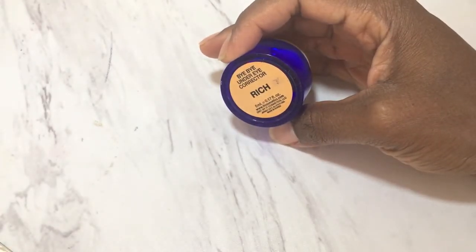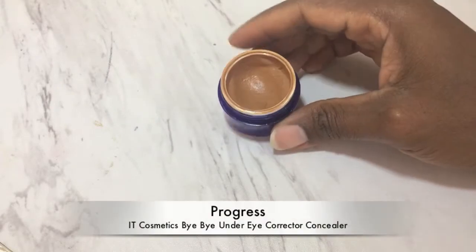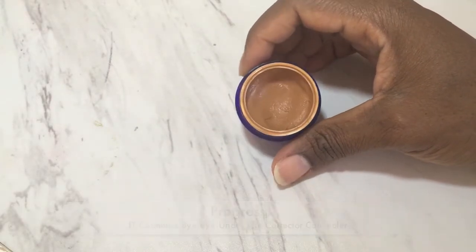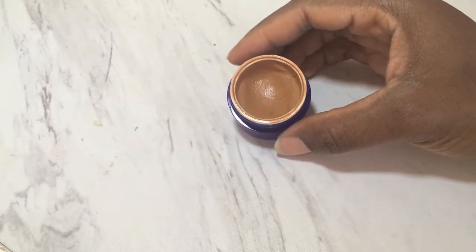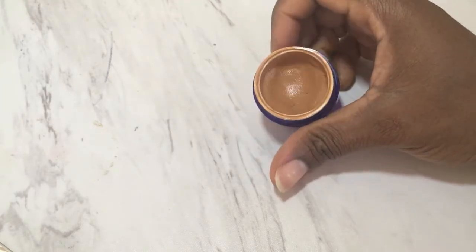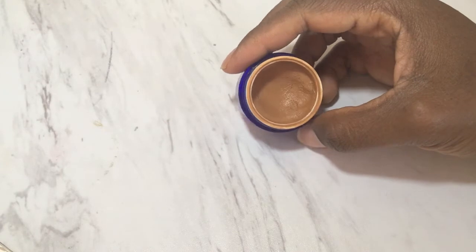This is the It Cosmetics Bye Bye Under Eye Corrector in Salmon. Very peachy undertones. I thought I would hit pan on this. I think I might have, but I'm just not sure, to be honest with you. But you can see that lots of progress has been made. And I love this. I just keep using it.